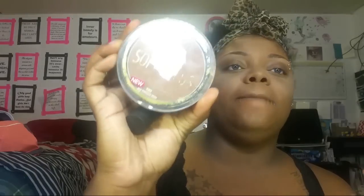Seems to set it really well. All right, and then I'm going to go over the rest of my face with my Real Techniques powder brush. The name of this brush, I do not know what it was. Came in a set. And I'm going to go in with my Black Radiant Soft Focus in Milk Chocolate Finish. And that's going to be my powder for my face.